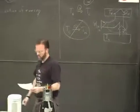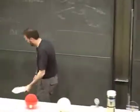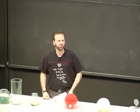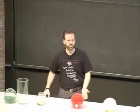This gets us right to a heat engine. It's any device that uses heat as input and supplies mechanical work. So you put heat in and you get work out. That's a heat engine. Like a refrigerator, an air conditioner.